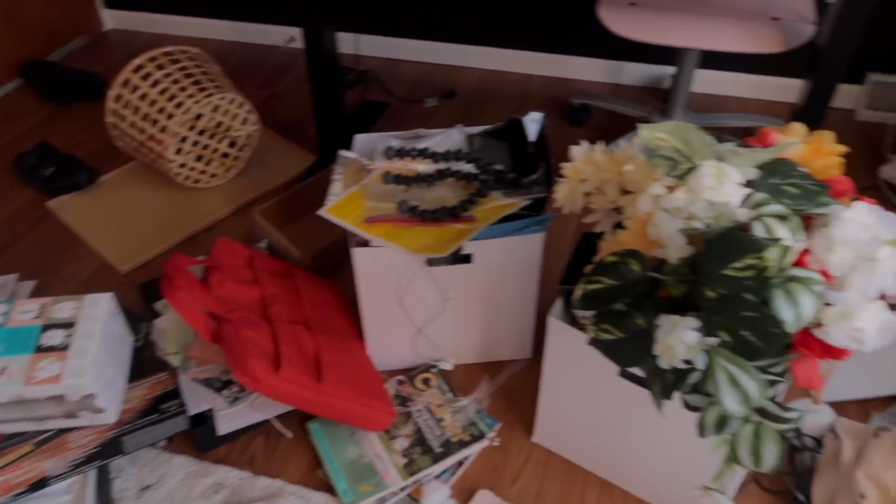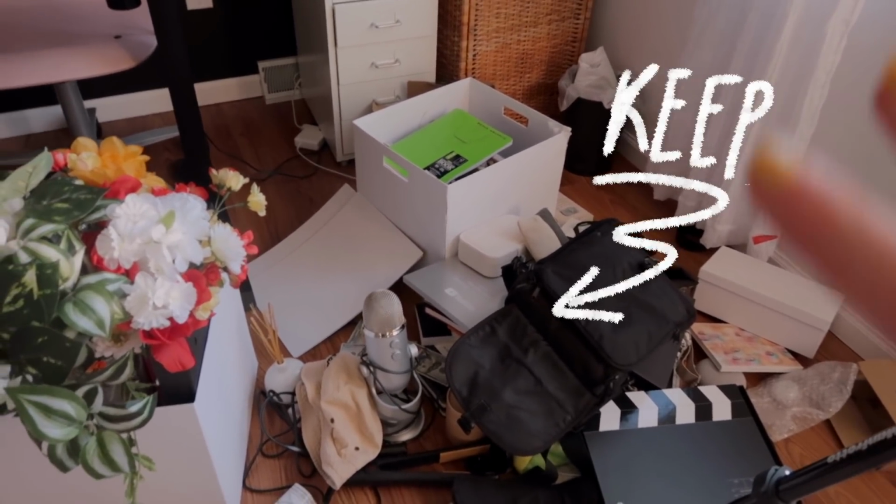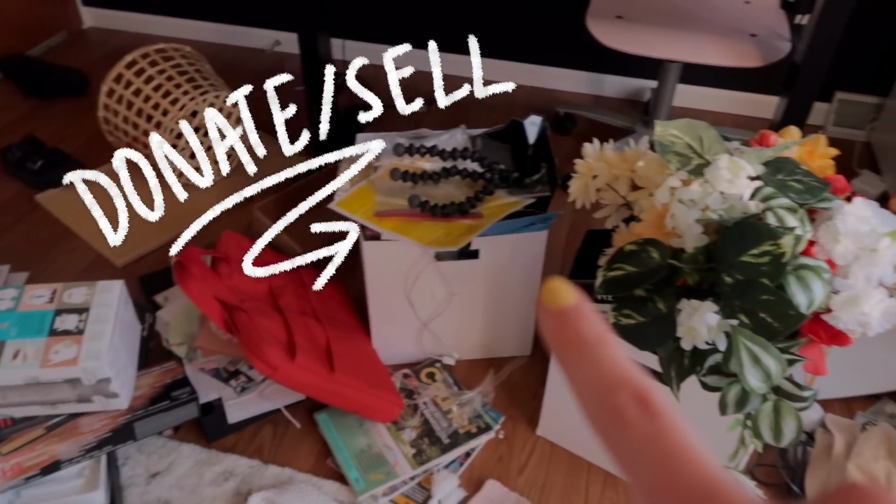So, I know it looks like there's no rhyme or reason to this, but this is roughly divided into what I'm keeping, what I'm selling or donating, and then what I'm throwing away. I think I'm gonna call it a day though.